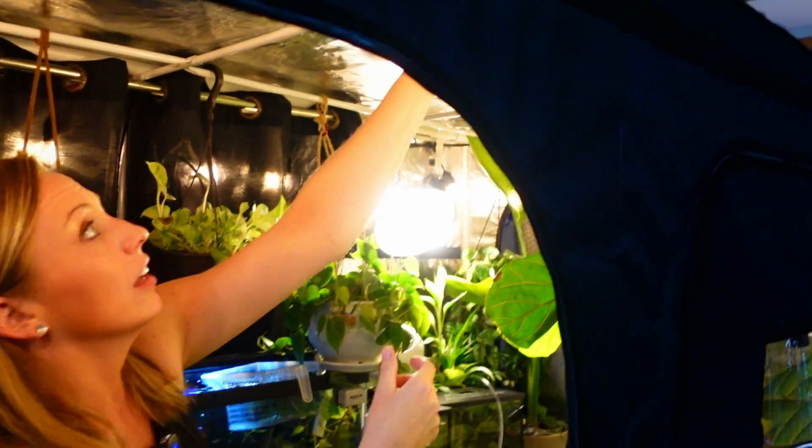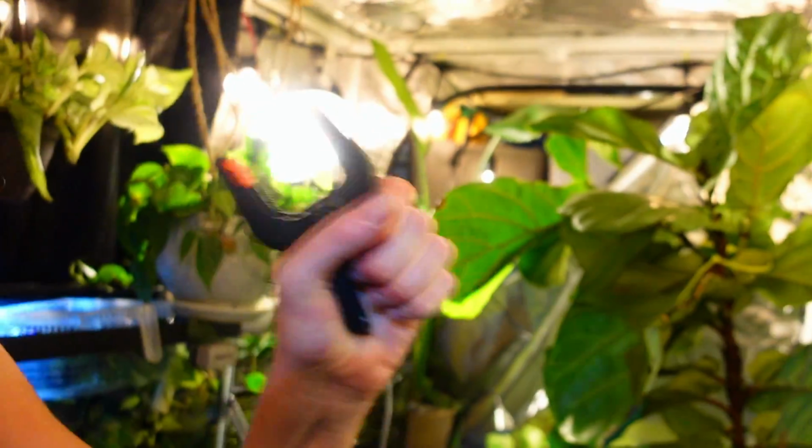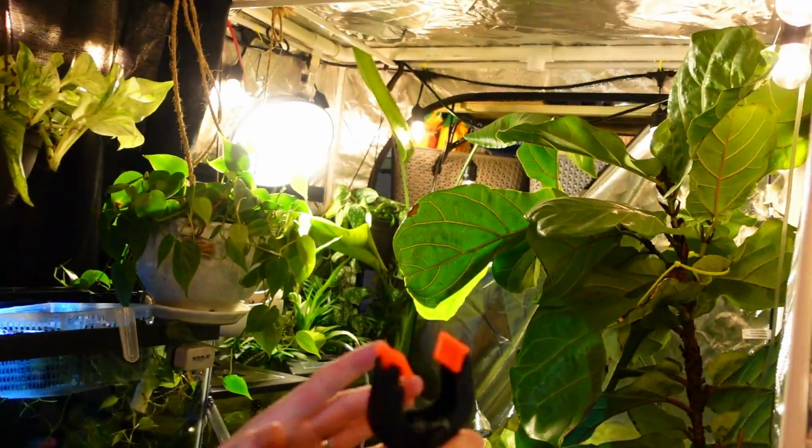I can think of 1,000 uses for those. For really heavy duty ones where you need a good grip, I've got those. And the tent makes great utility for that.